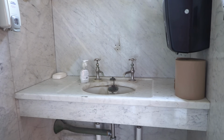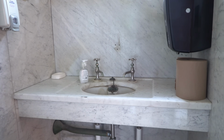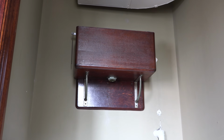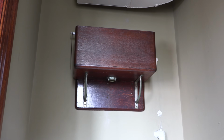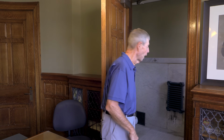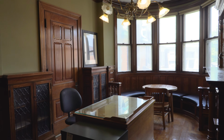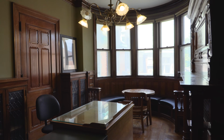But naturally the bathroom is marble and you can see the marble sinks. The toilet up above has an oak water closet. You would pull the chain and the water came by gravity. It came down and flushed the toilet. It doesn't work, so I encourage people not to try to pull the chain. Just a beautiful space.